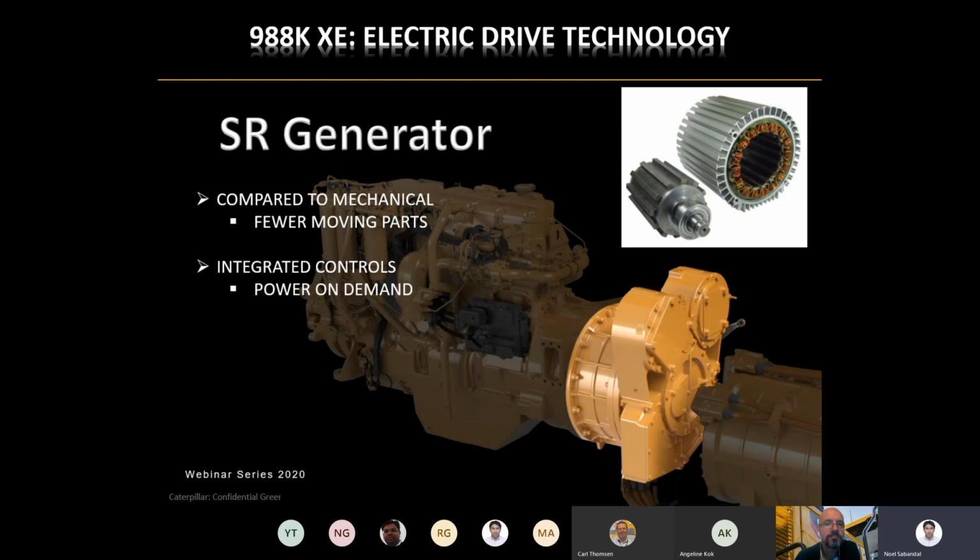The generator is cooled using two separate cooling systems. The generator water jacket cooling is provided by the separate circuit cooling system. And the generator rotor is cooled by the powertrain oil that is circulated through the generator.